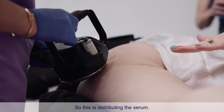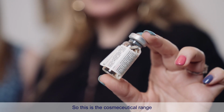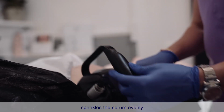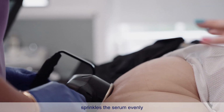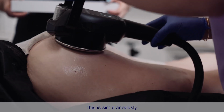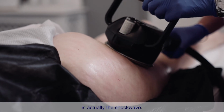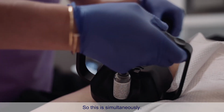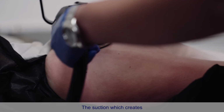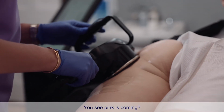So this is distributing the serum, and this is the serums. This is the cosmeceutical range that they've created specifically for this treatment. And you can see it almost sprinkles the serum evenly into the entire treatment area. Which bit is this? Is this everything at once? So this is simultaneous. The only separate treatment is actually the shockwave that we do at the end. So simultaneously, you have the high intensity diodes, the suction, which creates the mechanical almost massage, and the lymphatic drainage activation.